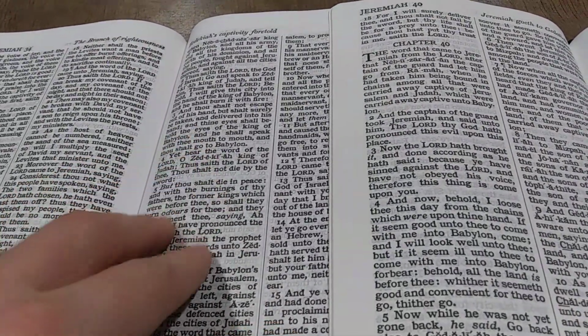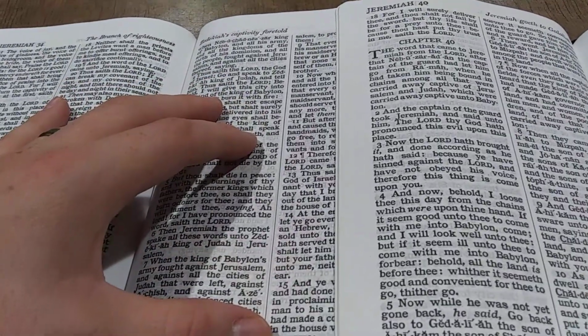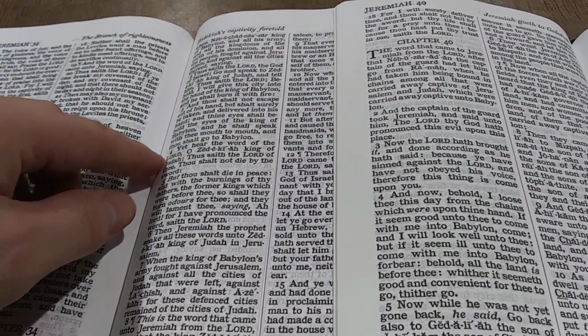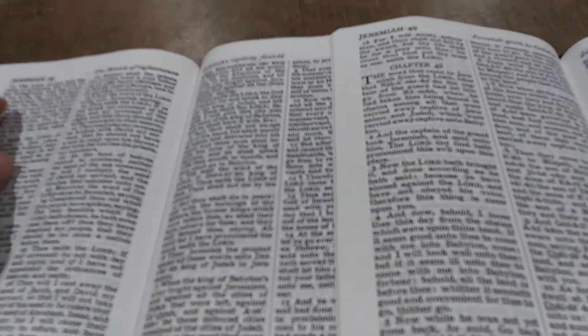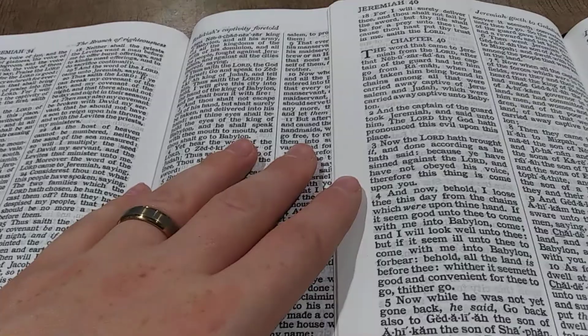That's because the CBP, Church Bible Publishers one, is a darker and more bold font, and so it kind of shows through a little bit more than in the Cambridge. The Cambridge, though, is a bigger font. The paper is definitely better in the Cambridge. It's not horrible in the Church Bible Publishers, but it's definitely not as good as the Cambridge one.